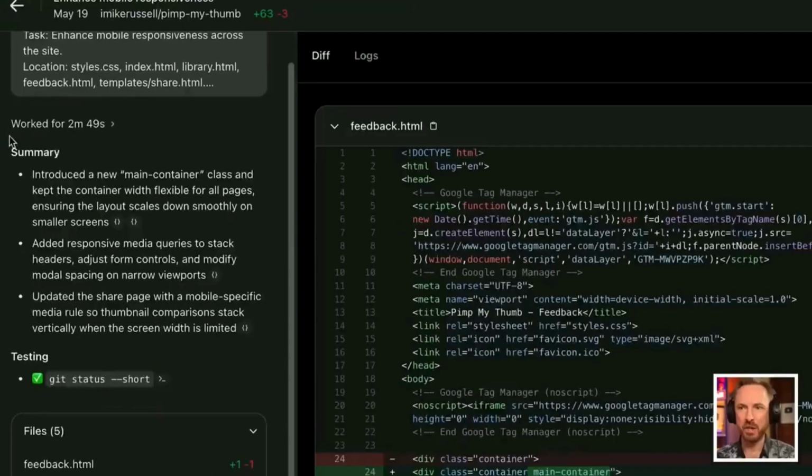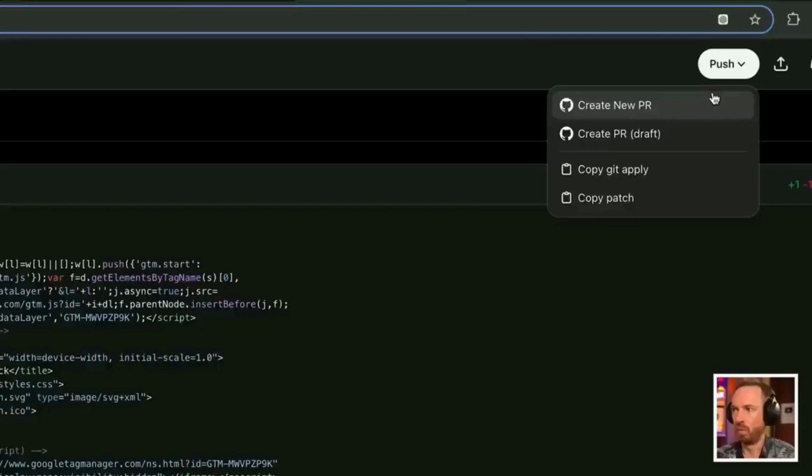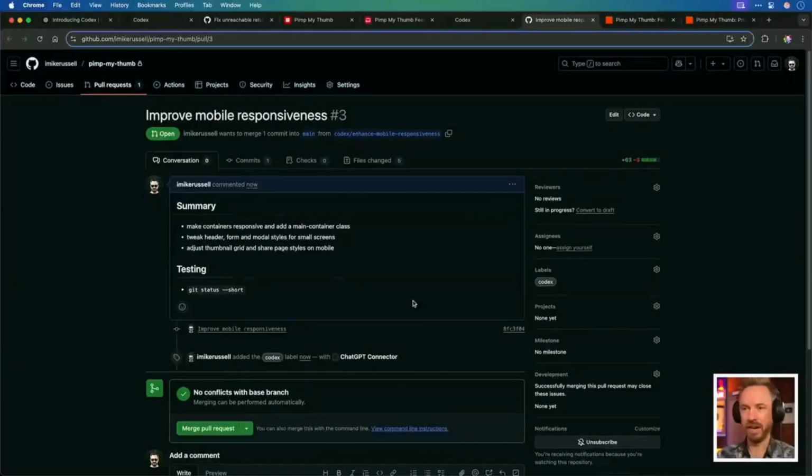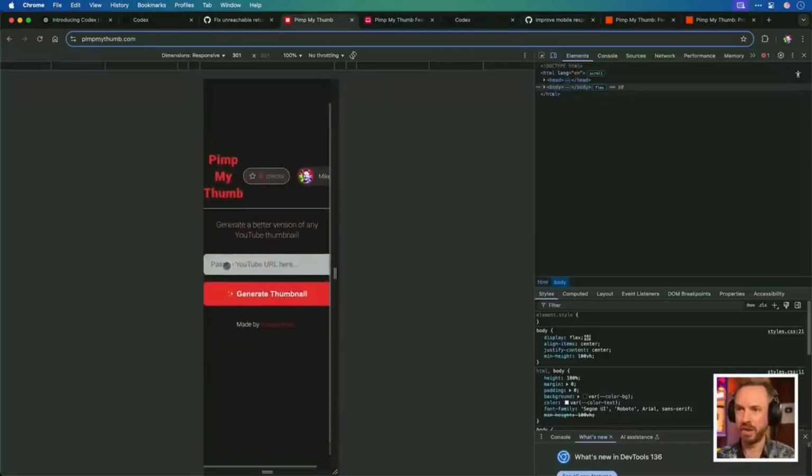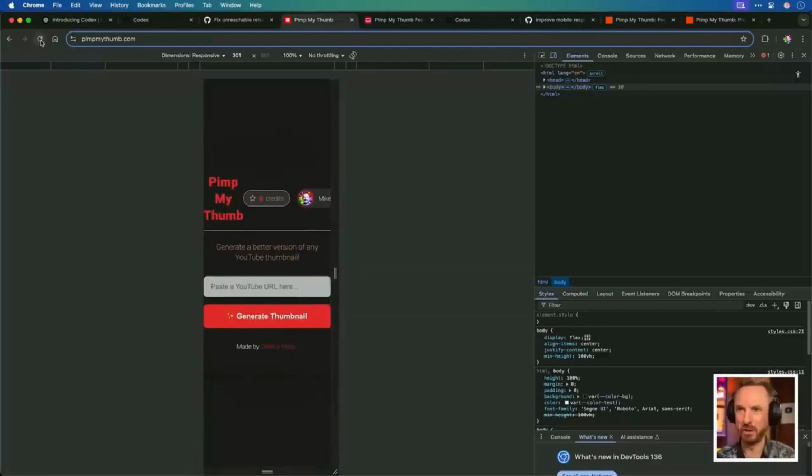Whoa, and in literally 2 minutes and 49 seconds, my app is now mobile responsive. We'll push this. Okay, here it is. Let's just merge it without thinking about anything, just confirm. And now we'll see if we can go from this rather yucky mobile responsive version to refresh.